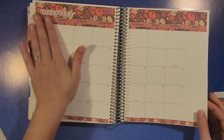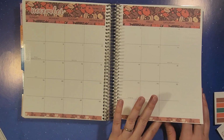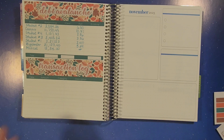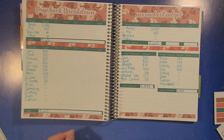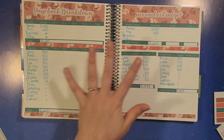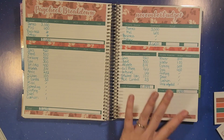So let's flip through. We have our November monthly calendar here where we'll track all of our bills and expenses from our cash envelopes, so groceries and gas pretty much. Then we have our debt avalanche page set up, well, our debt page that we have in order of how we're wanting to get it paid off and hopefully get it done quickly. We'll see. And then next up, we have our paycheck breakdown. This will be the most used page in this whole setup because we track every income that we have each week. Then we have our November budget all nice and laid out.